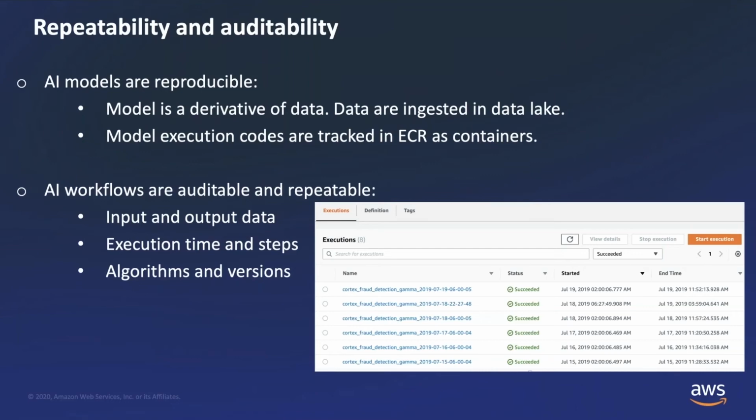In general, all AI workflow within our system are auditable and repeatable. We are capturing data like input and output data, execution time and steps, algorithms and versions. So we have full traceability here.